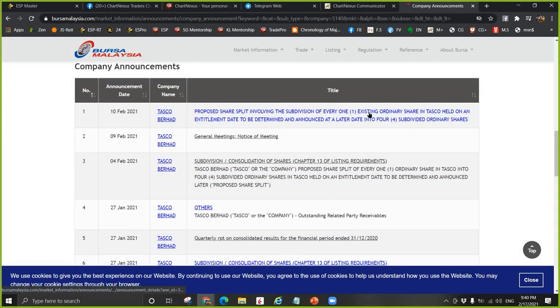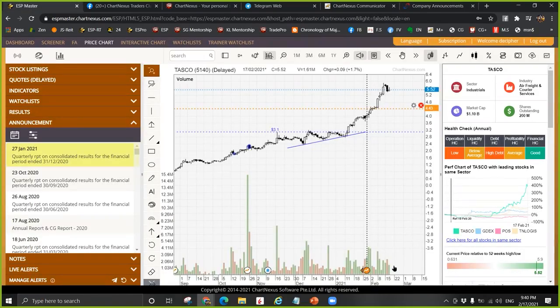I don't want to just go through the motions and tell you the stock split and that's it. So for every 1 share, you will get 4 shares. For TASCO, for every 1 share, you will get 4 shares. So that will be a stock split happening soon. It is not done yet, so we do not have the adjustment below. So TASCO, again, following the brothers SCIB and JFTECH, gives a bonus share and a stock split.